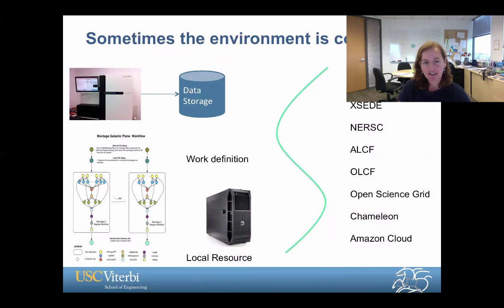Sometimes the environment is complex, so maybe you have a scientist that has local data. They have also various data repositories. They have a workflow definition. They have a local resource, but what they want to do is to make use of the resources that they have available to them, either on the campus or potentially available from the national cyberinfrastructure. In the US, it's XSEDE and the Open Science Grid project. They might also have access to some Department of Energy resources, which also have large-scale computing systems. They also have access to cloud resources such as the Amazon cloud or Google cloud, and also some other academic clouds as well. And so the issue is, how do you take this workflow definition, what the scientists want to do, and the data that they need to access, and make use of all these resources that are available to them?